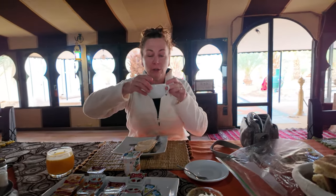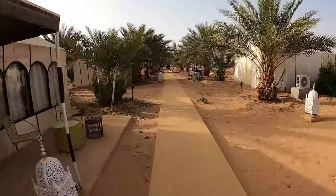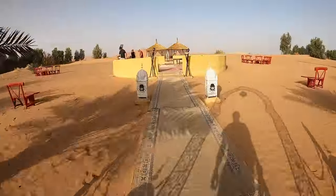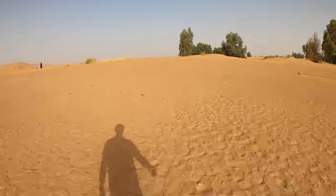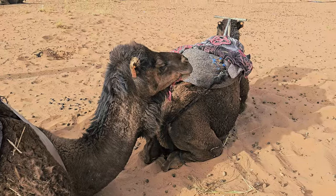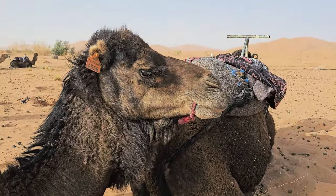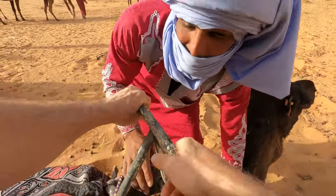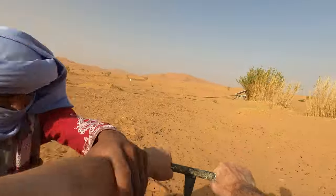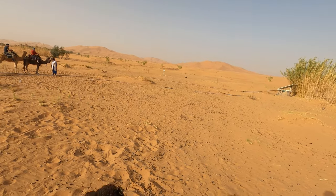After a Moroccan breakfast, it was time to bid a bittersweet farewell to our luxury camp and saddle up our beautiful camels once again, ready for the peaceful trek back to civilization, taking one last look at the golden dunes surrounding us. Good morning, Jada. Ready for our trip back to civilization? Hey, good morning. And we're up, just like that.